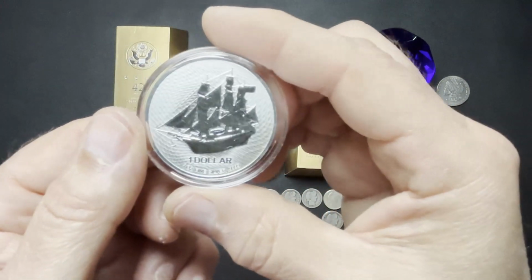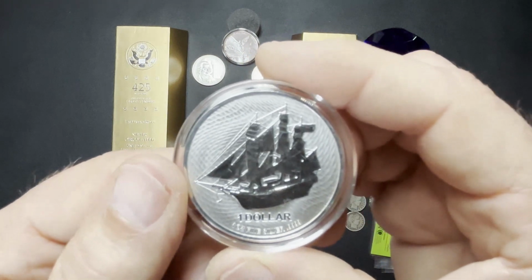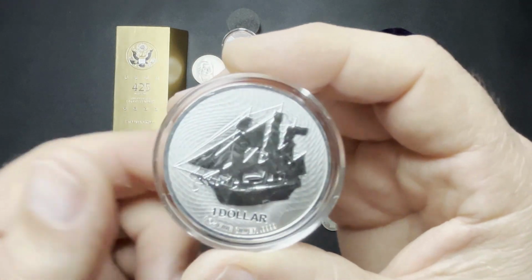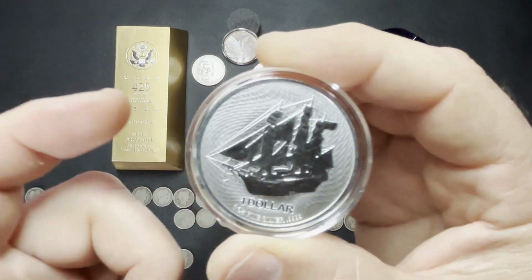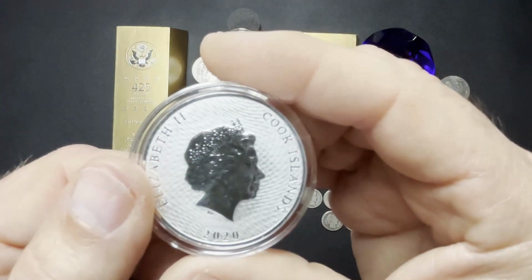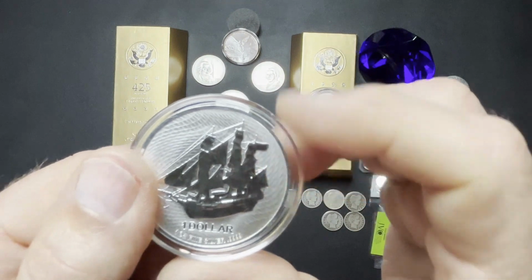Oh yeah, this is the HMS Bounty. Pretty cool. This is actually a real life ship that was built and commissioned in 1784. It was a merchant vessel for the British government, and it's probably most famous for being a big part of the novel Mutiny on the Bounty. So this was a real ship, and I guess that was the ship in the novel. So that's pretty cool. And these are minted by the Sunshine Mint.